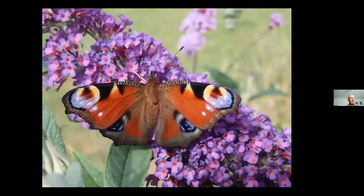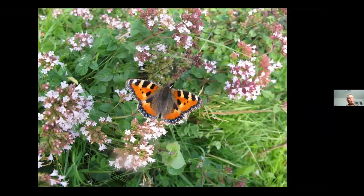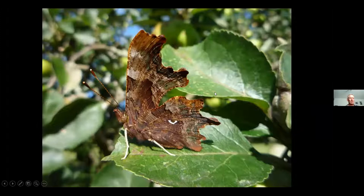The peacock, unmistakable, as is the Red Admiral, and the small tortoiseshell, and the comma. There's some lovely commas flying around at the moment, actually, in my garden, so you're highly likely to see these. So this is the comma at rest in the autumn.